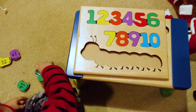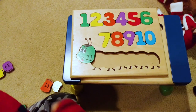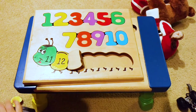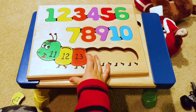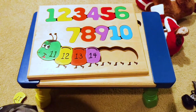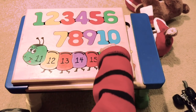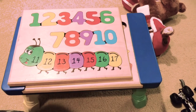What are the next numbers? Oh no. What's that number? 11. That's correct. 12. And what's after 12? 13. Good work. Uh-oh, it flipped out. Oh my goodness! Help! There it is. I think it'll stay now. What's after 13? 14. Woohoo! 15. How do you know it's 15? Oh, what's that one? 16. And 17. Oh, very good.